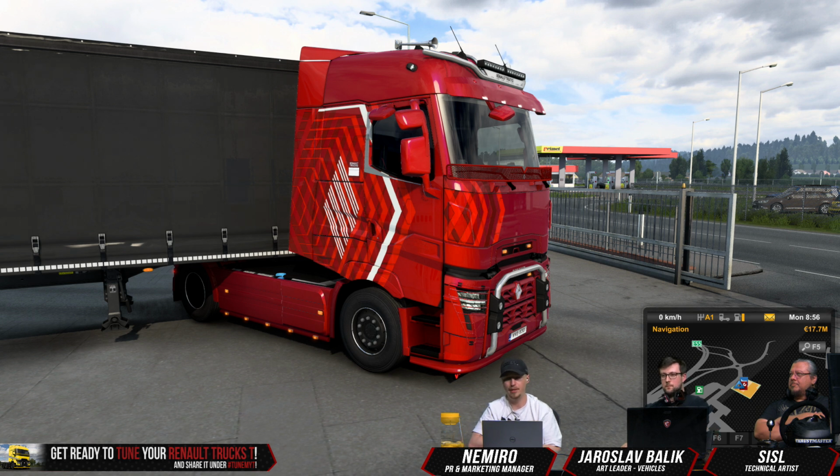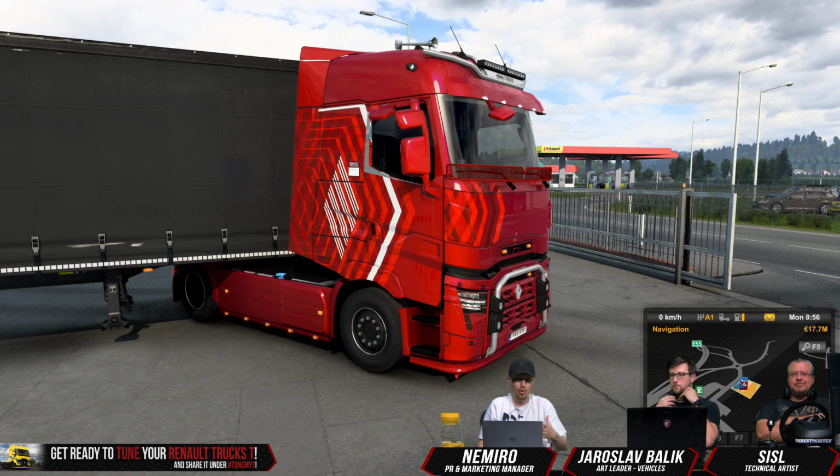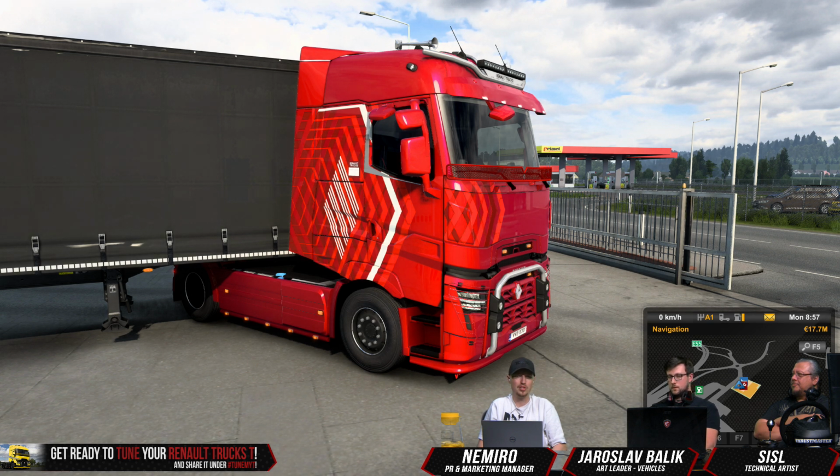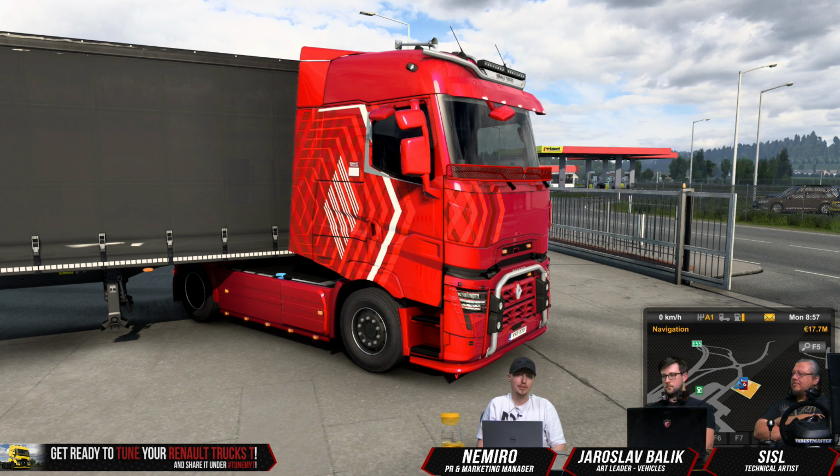So that's it, I believe. Soon all of you will be able to get this new content, tune up your Renault Trucks T vehicles in the game, and show us your magnificent new looking Renault Trucks Ts over the social media platforms. And I believe we can wrap it up here.